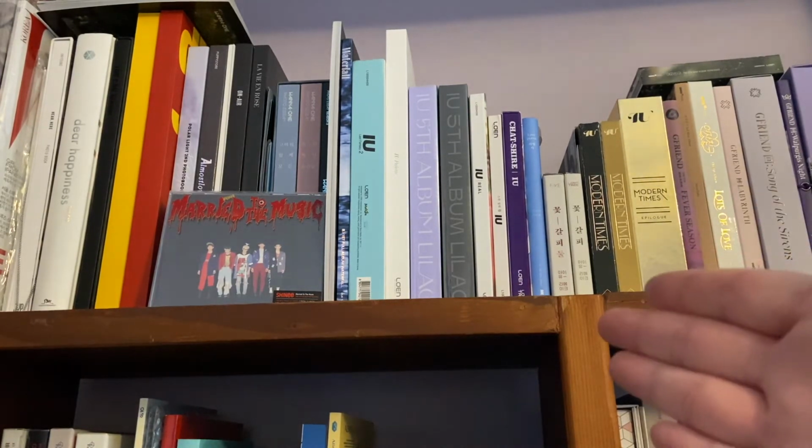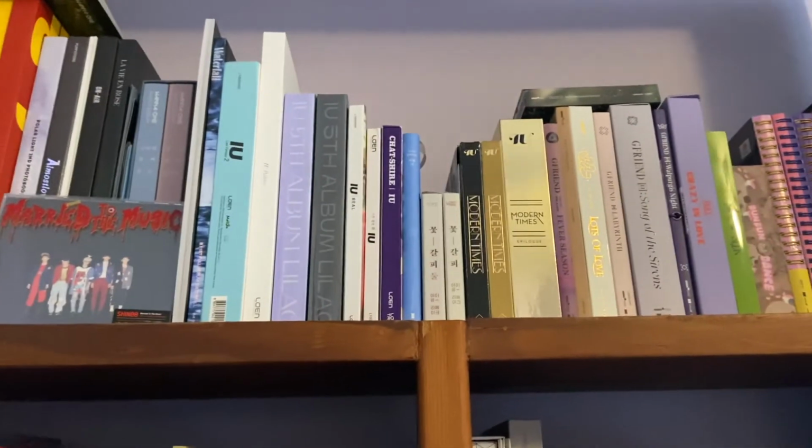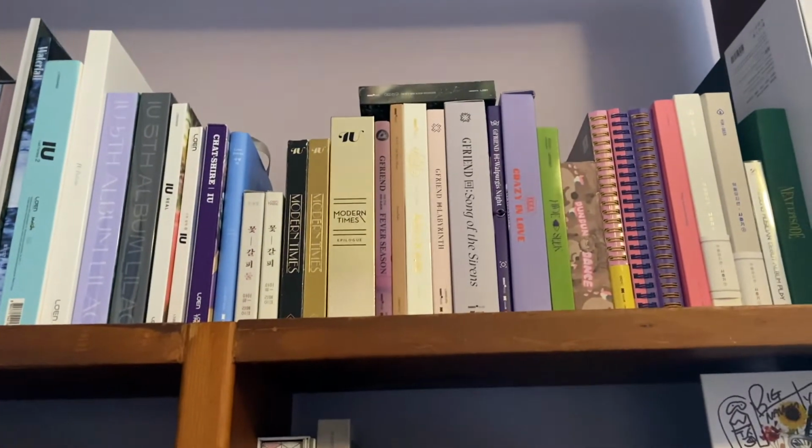And then we have Spring of a 20-Year-Old, Chatshire, Love Poem, Flower Bookmarks 1 and 2. Modern Times, that's the special edition. We have Epilogue, the repackage. And then we have some girl groups.